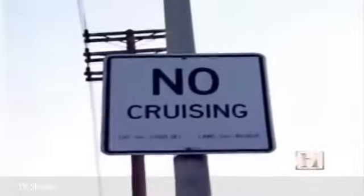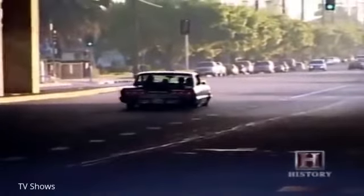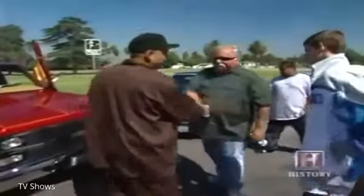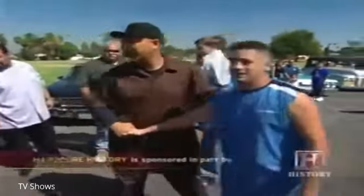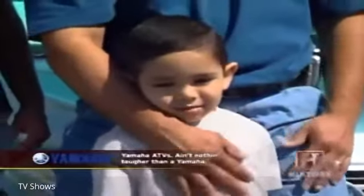Anti-cruising laws have made it more difficult for lowriders to strut their stuff beyond the bounds of officially sanctioned shows. But the scene still thrives in more informal settings, where social rituals, and even the cars themselves, link generations of families and friends. What's up, man? How you doing? Car guys are family guys.